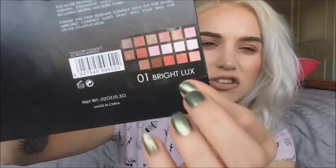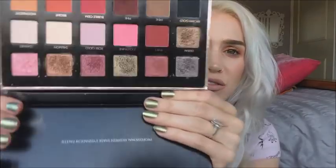Another thing to mention, I have this in the shade 01 Bright Luxe. They do have another one which is a lot more peachy toned, and this is really strange, but I feel like I wanted to order the peach toned one because I'm having a moment with peach, but then this one turned up. I can't say I'm disappointed. Who could be hating this coming through your front door?